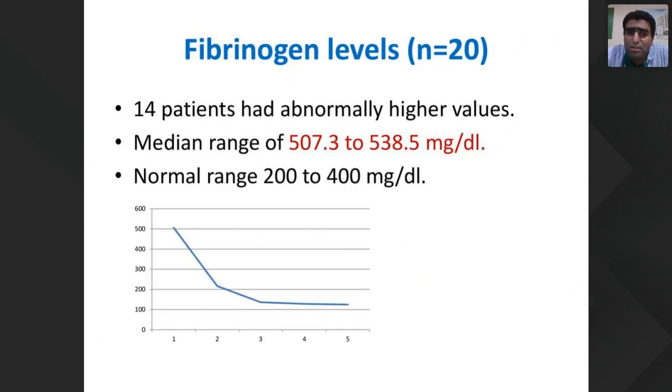Another study which we did was on the fibrinogen levels in those critical patients. So 14 patients had abnormally high values with a median range of 507 to 538, and normal is usually 200 to 400. You can see that we have one patient with serial monitoring we did, and his values gradually came down over time.